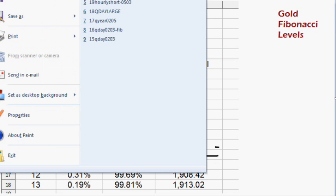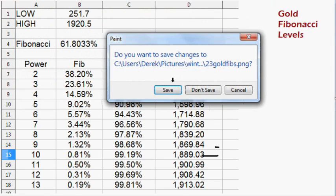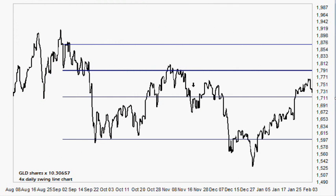But let's now see how the chart looks. So this will be the final chart of the day. And this chart is the GLD shares multiplied by 10.30657. Why that number? Because I took the 4 o'clock spot price of gold and divided by the 4 o'clock GLD price. That's what the answer came to. It's a 4 times daily swing line chart. So I've got through the numbers, and it pretty much starts here.